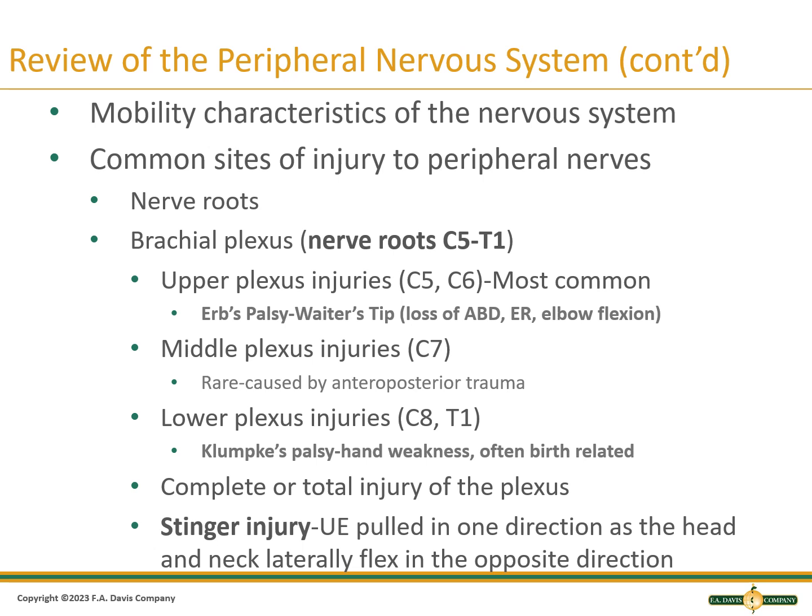We can have injury to the peripheral nervous system at different sites. We can see it at the nerve root level, and so that's going to associate with our dermatomes and myotomes, and they'll present consistent with the nerve root level that is affected. We can have plexus injuries. For the upper extremity, we'll look at brachial plexus injuries. The brachial plexus is made from spinal nerve roots C5 to T1. We can have upper plexus injuries that will involve C5 and C6, and this is going to be our most common type of brachial plexus injury.